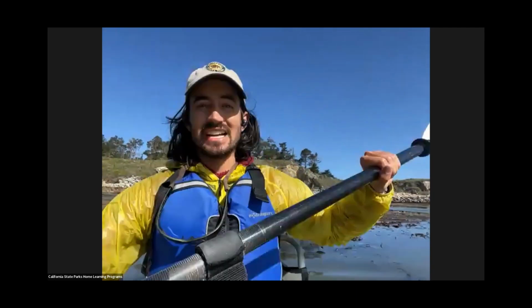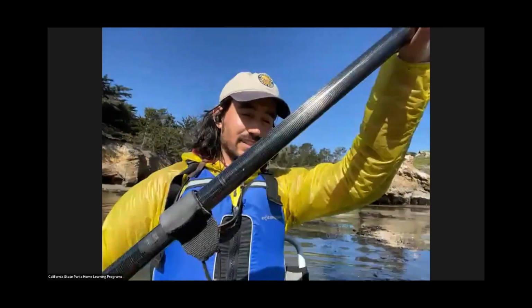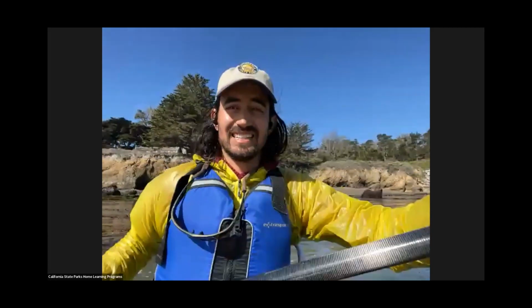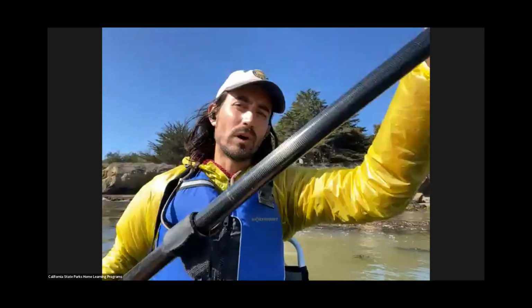All right. I'm going to paddle back a little bit because I'm being pushed towards shore. The tide's starting to rise here. It's an extremely low tide this morning, about negative 1.4 feet, which is about as low as it gets. But what stuff do you wonder about our mystery object? What questions did you have?